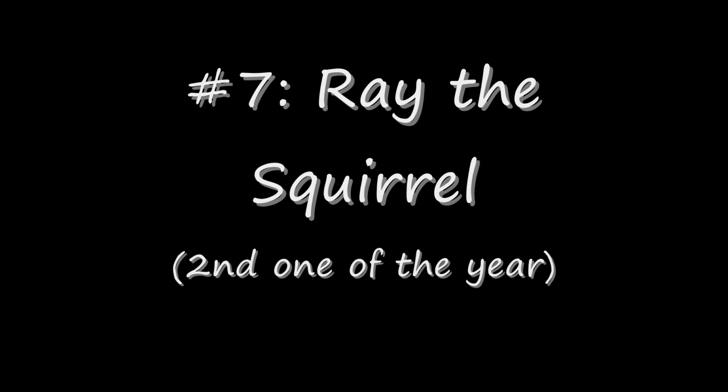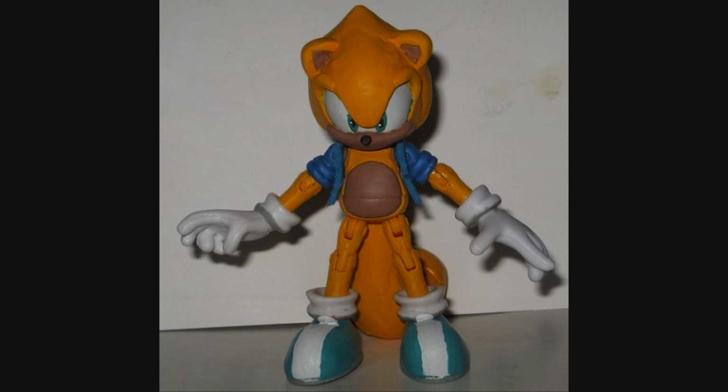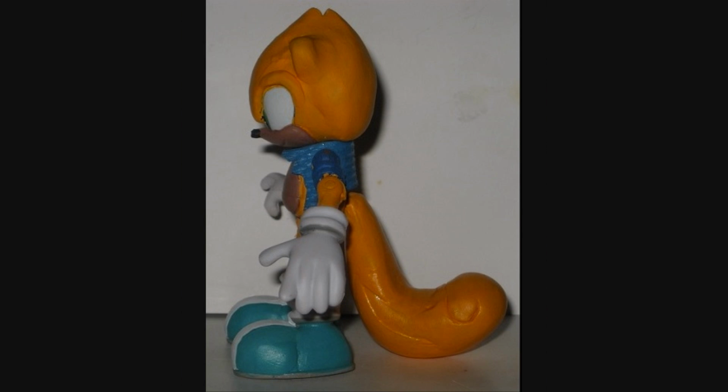Number 7, Ray the Squirrel. Specifically the second one I made this year. Another commission for Davin. Man, his customs got really popular. This Ray the Squirrel was made to more closely resemble Ray's classic appearance, but with modern proportions. So, it's made out of a modern Tails figure using Sonic's head.